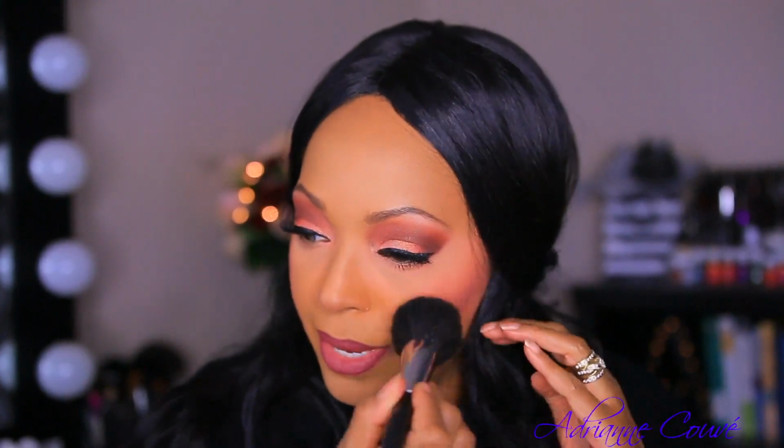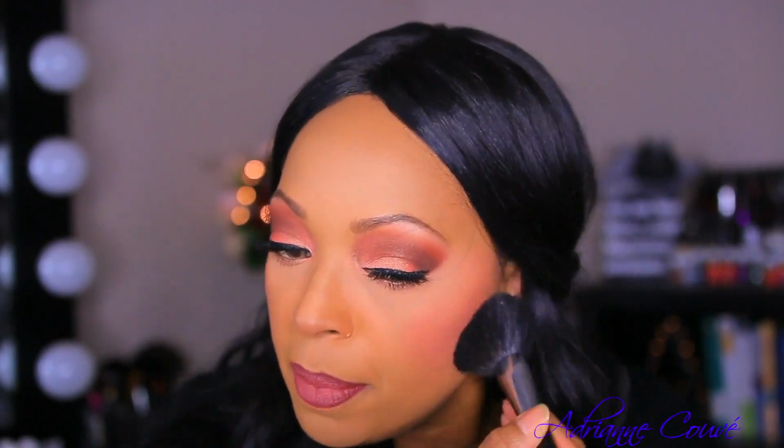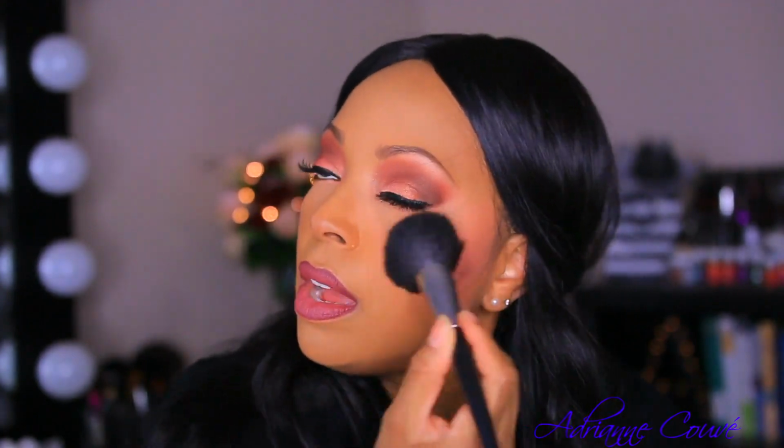Okay, and this is the brush I use when I need to erase some mistakes. So hopefully this will blend and soften this up enough. And then I'll go back over it with some setting powder. Yeah, you don't need a big blob like what I put on. Now I'm going to reach back and grab my powder brush to see if I can't get some of this to even out with this side.